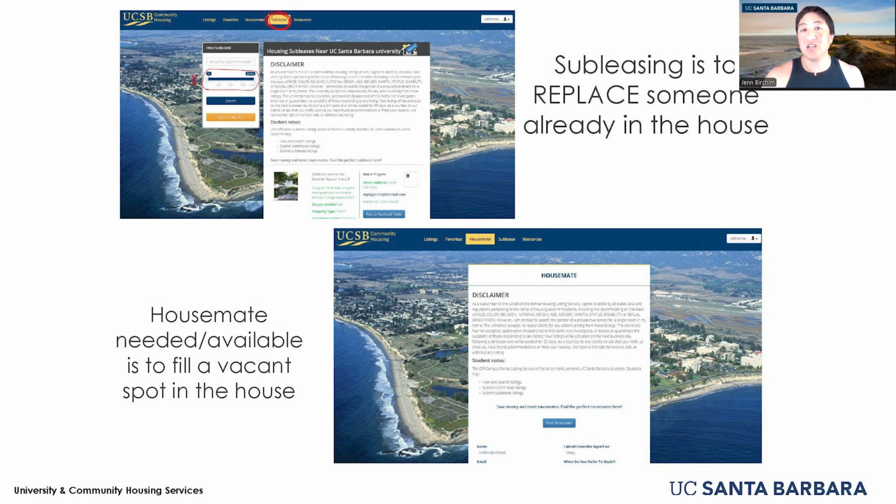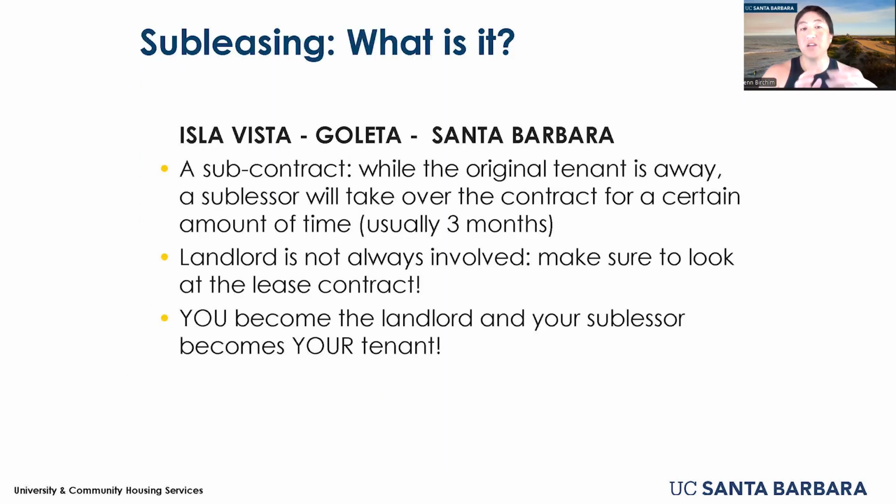Okay. So subleasing is to replace somebody who's already in the house. And on our rental listings website, we actually have an area where you can look for somebody to sublet from you. And then we also have an area on our website, and I'll talk more about the website, where you can post a housemate needed or available. So you can say, hey, I'm looking for somebody to rent from me, and you can go ahead and post there. I just wanted to kind of talk about the two different options, whether you want to sublet or you want to replace somebody. So, what exactly is subleasing?